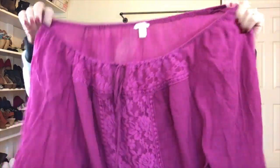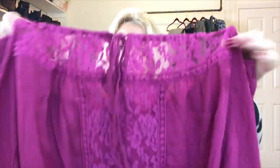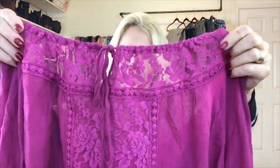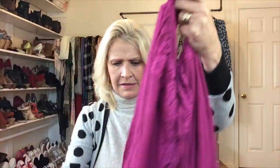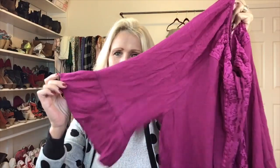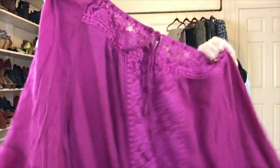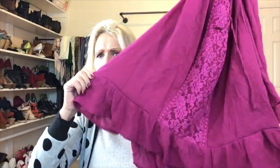Okay, the last piece is by Established 1946. Is it 1946, 1948? Not wearing glasses. I never wear glasses at home, but I call this a smock top. You can see all that crochet detail in the front. It does have the tie at the neck, and let's see the sleeve. Oh, it's got an interesting sleeve. That's about a 3/4 sleeve, maybe an elbow sleeve with a little bell ruffle on it. It also has a ruffle on the hemline.